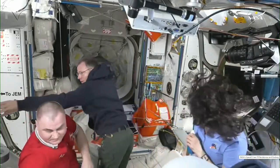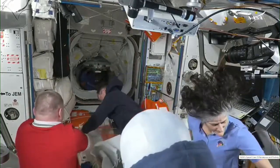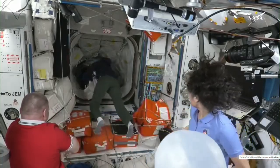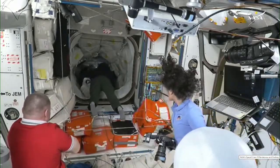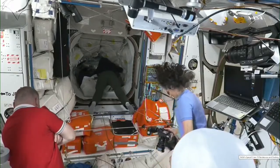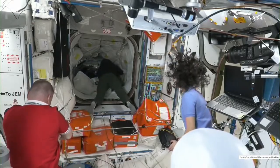Houston on 2. Seals look good, no condensation. Houston copies. Station hatch is now open. And Dragon, SpaceX on Dragon to ground for crew status.